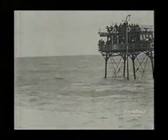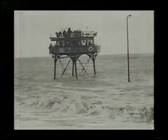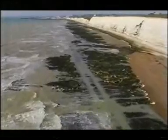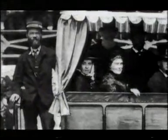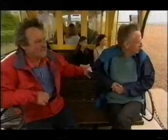And this is the only footage of Volk's creation, the Daddy Longlegs, as it came to be known, at high tide. But the Daddy Longlegs was created as an extension to a railway Volk was already operating in Brighton. This is him, on the footplate, on its opening day. Over 125 years later, it's still running along the seafront of Brighton.